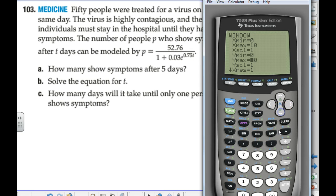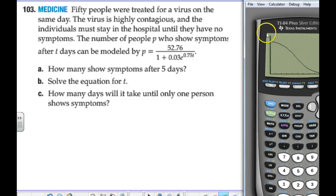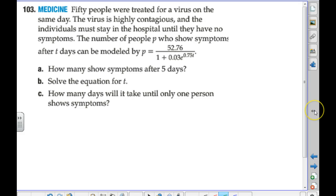So I'm going to try like 0 to 60 and see what happens. Okay, there's the number of people with this virus. So you're just going to put in t equals 5 or trace 5 and figure out how many people had this at 5 days. The second part of the question says how many days will it take until there's only one person showing symptoms? That's C, I'm sorry. If you do B, then C is pretty easy, but B was kind of painful, I thought.